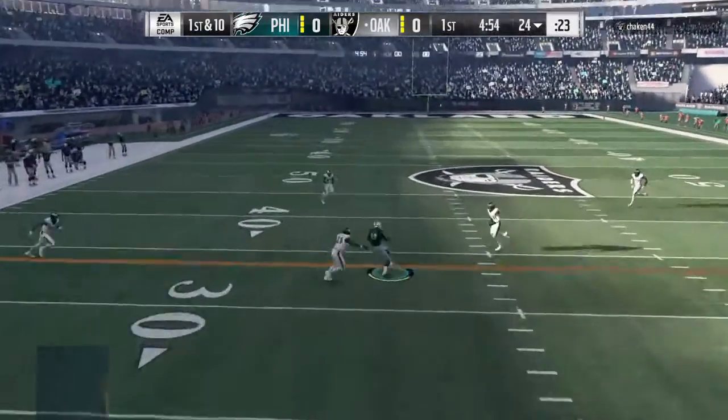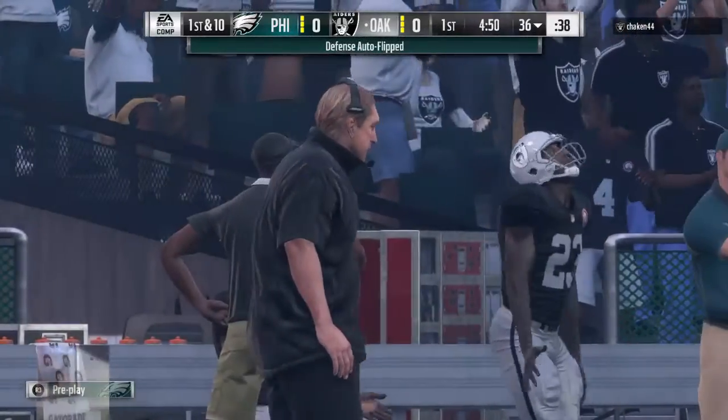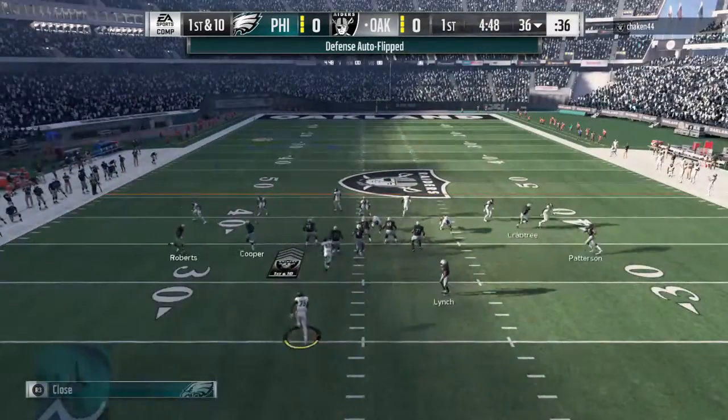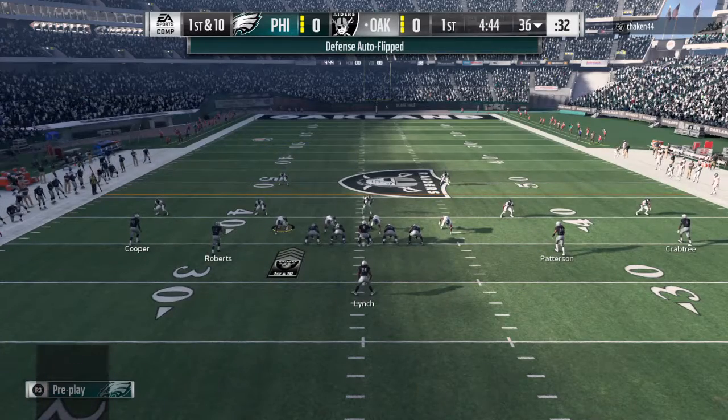Throwing on first down is Carr, and he'll hit the slant route. That's caught by Cooper, and they're able to get this one across the 35. Give him 12 yards that time and an Oakland first down.